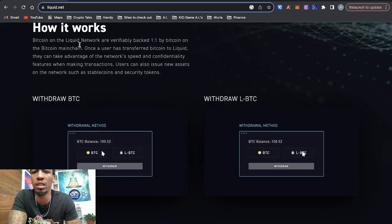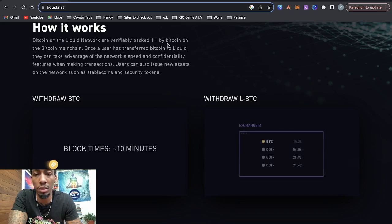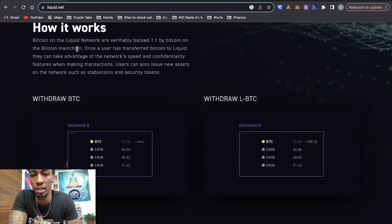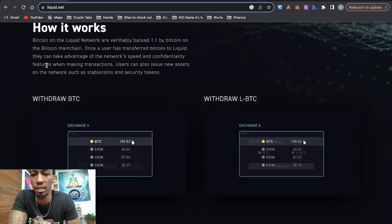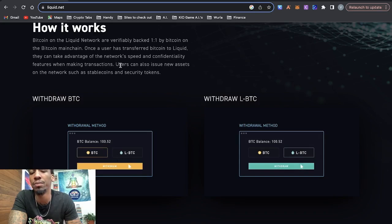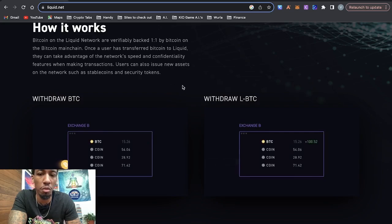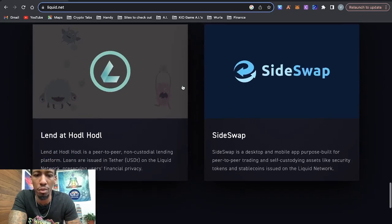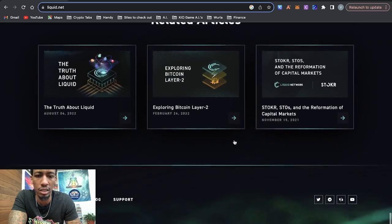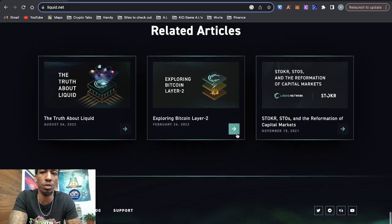So Bitcoin on the Liquid network, the LBTC, is verifiably backed 1-to-1 by Bitcoin on the Bitcoin main chain. Once the user has transferred Bitcoin to Liquid, they can take advantage of the network speed and confidentiality features when making transactions. Users can also issue new assets on the network, such as stablecoins and security tokens. All right, so they have a few projects here. It looks like a DEX. Got a few articles. They have a blog as well if you want to read more up on it.